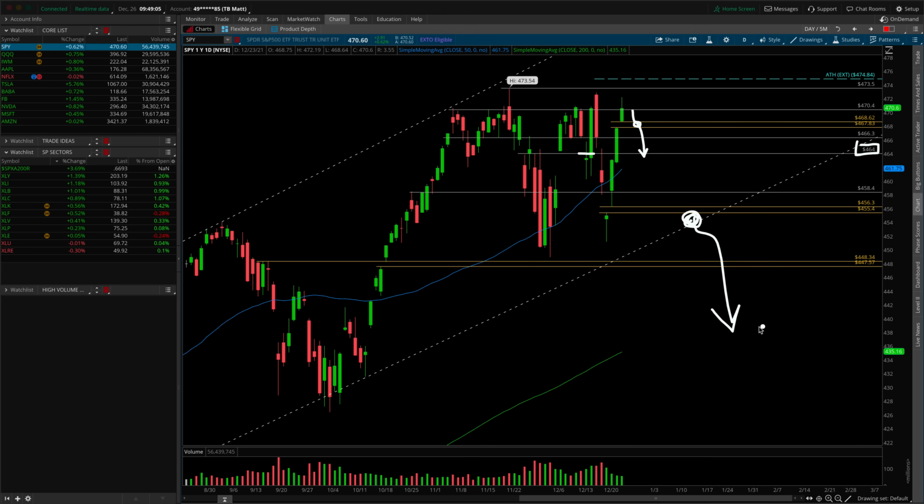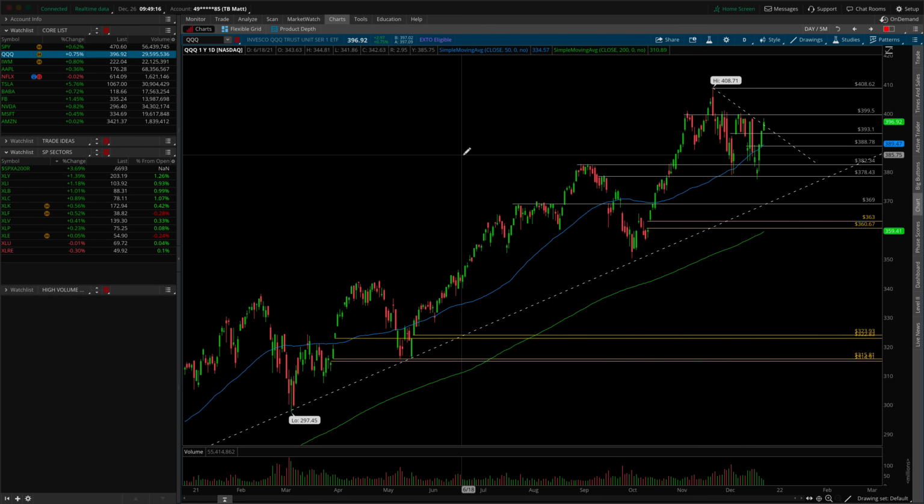So again, hopefully through everything that we've looked at today, it just doesn't build the case for a really aggressive short from a technical perspective. I'm just not seeing it, okay? So that's your S&P in a nutshell. Hopefully that was useful. Let's continue on and talk about our QQQ.